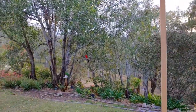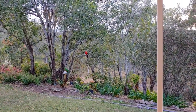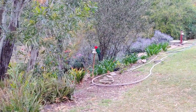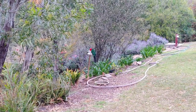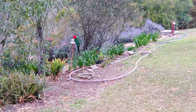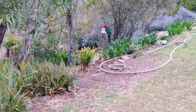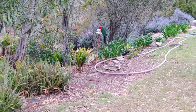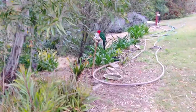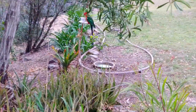Look at that. Look at this. We've had this feeder out for about a month and we have heaps and heaps of little birds. Not one of them was interested. Our neighbour had mentioned that these, I think they're parrots, come to his place, but we still hadn't seen them.